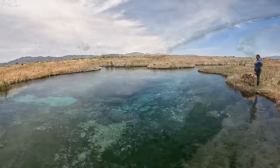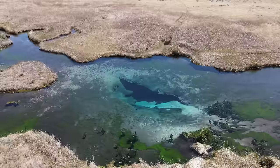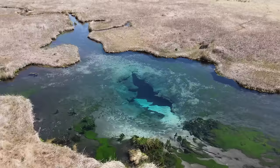Wonder how hot it is. Yeah, let's see how hot this water is. See if it's warmer than it was downstream. It is warmer. Yeah, I'd say a good 5 degrees warmer.